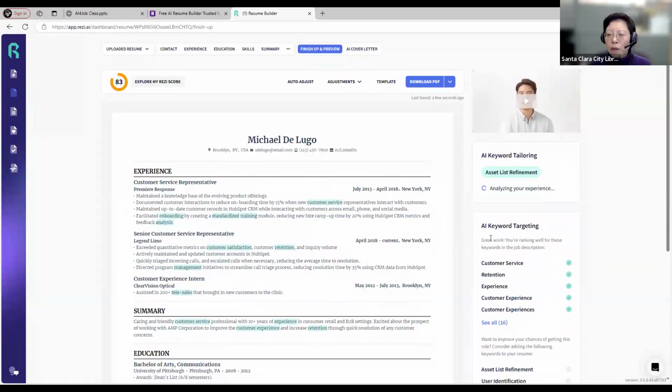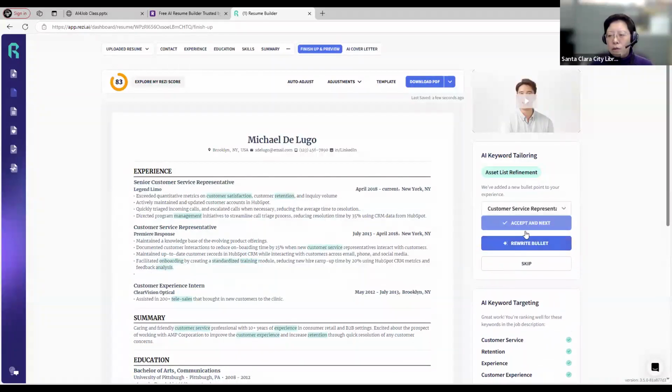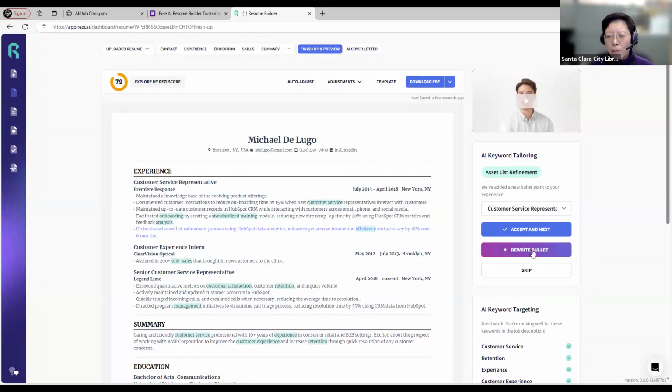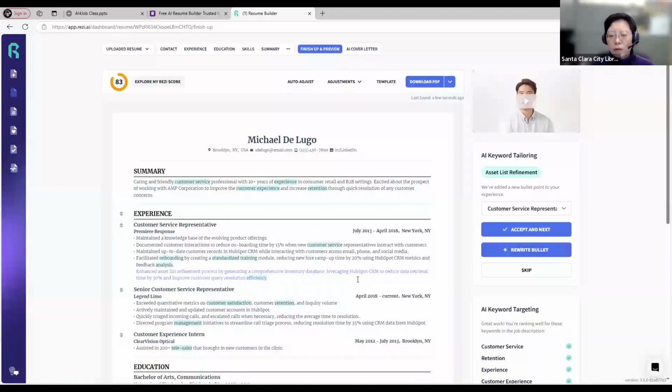And also, one more thing is when after Resi generates the bullet point, you can say, oh, I'm not so happy about the writing. Can you please rewrite the bullet? Just click the rewrite bullet. It will rewrite for you.